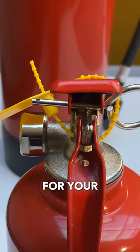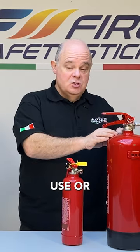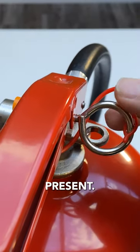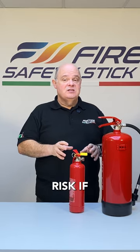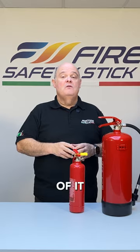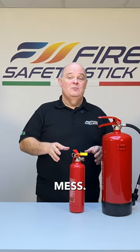Let's talk about pins. Just how important are these simple little things with your traditional pressurised extinguisher? Now, whether intended for commercial use or just for your own, you must always make sure that the retaining pin is present. You see, if it's missing or not correctly held in place, there's a real risk, if the extinguisher gets knocked or dropped by accident, of it being unintentionally discharged, thereby creating a terrible mess.